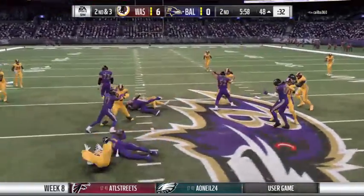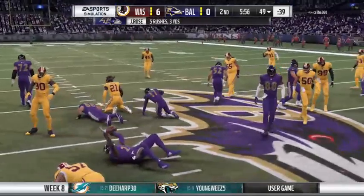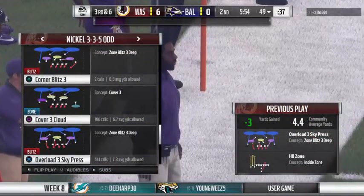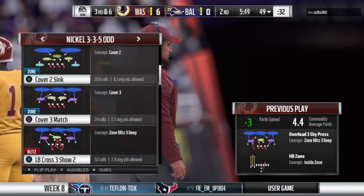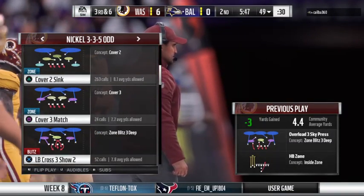Now a handoff here to his running back. That is not going to be any help as they dump him behind the line of scrimmage. They'll wind up losing 3 yards here, and all of a sudden here, it's third down.